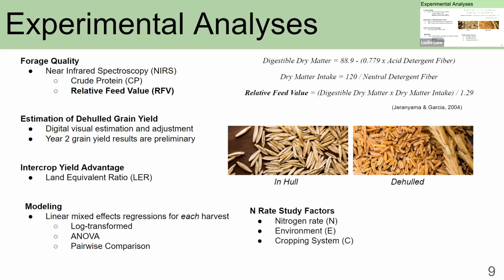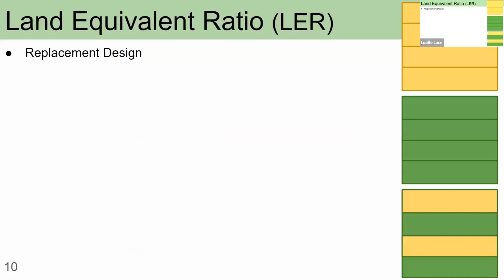The factors that we included in the nitrogen rate study were, of course, nitrogen, environment, and cropping system, and factors included in the variety study were genotype, environment, and cropping system. So, as mentioned, land equivalent ratio. Our intercropping was in a replacement design, meaning that there's half the seeding rate of each crop in intercrop compared to monoculture. To be able to compare the performance between monoculture and intercrops, we can use the land equivalent ratio.